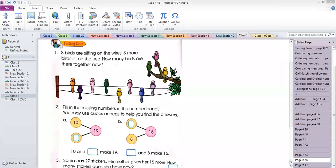All right, guys, this is lesson number 31 for grade 1 mathematics. Today we are going to start the testing zone for the unit on addition. Some of the questions I gave you as homework, and some students made mistakes. That's why we are doing this here, and I'll repeat it for you.